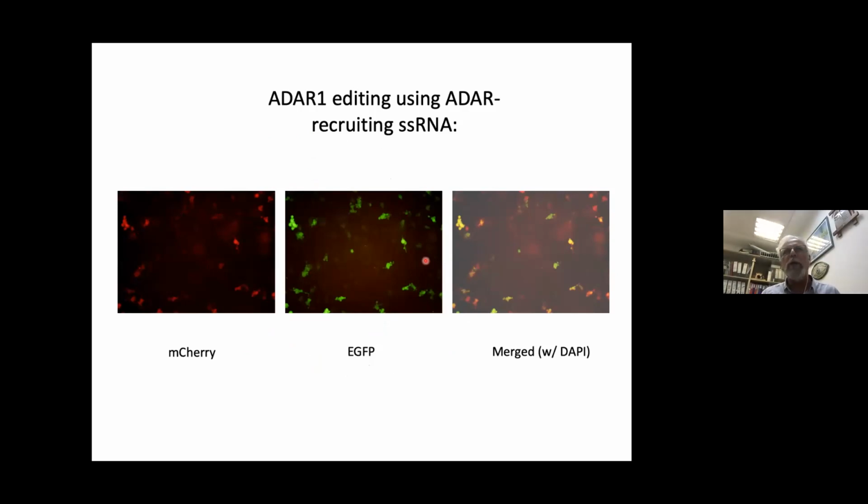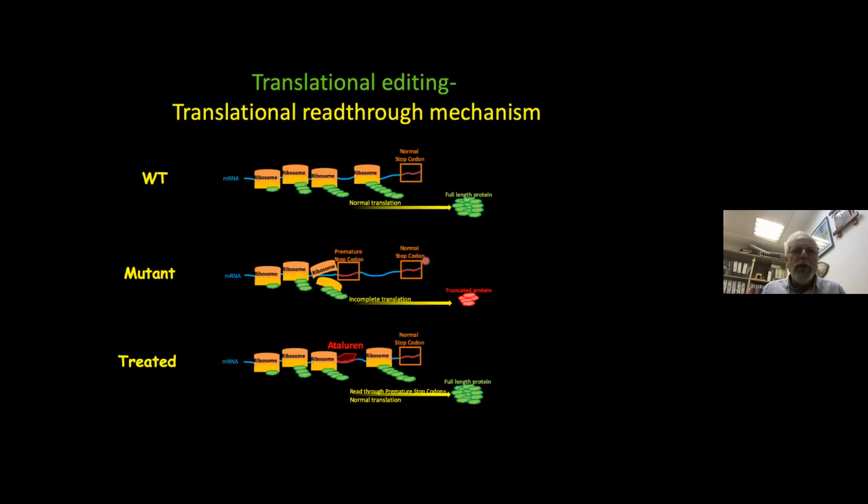So this is an ongoing project which we are applying on various mutations that are either specific to the Israeli population or some mutations that are common to worldwide populations. Another way to treat retinal mutations is not at the RNA level, but at the protein level. This is the translational read-through mechanism in which we are trying to correct nonsense mutations. If there is a wild-type protein, we will obtain a full-length protein that is translated. But if there is a premature stop codon, we will again get a truncated protein, which is likely to be degraded by the cell.